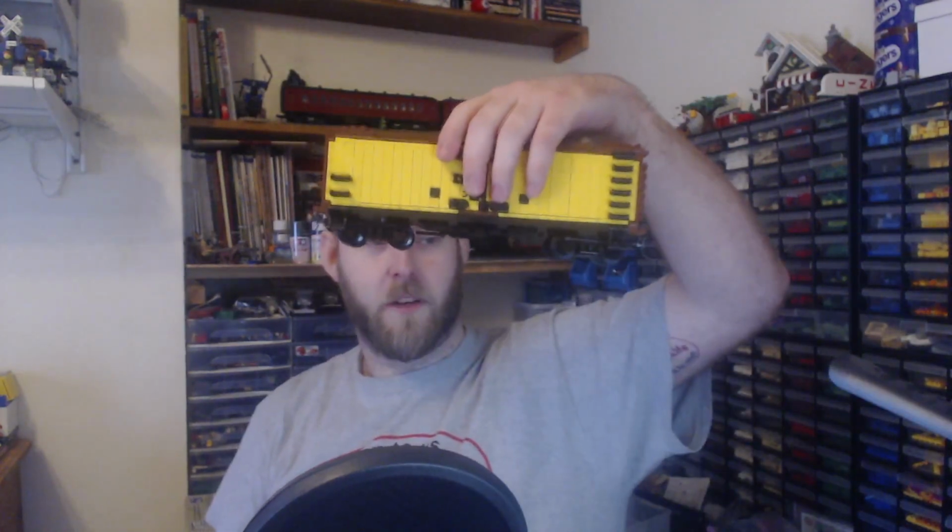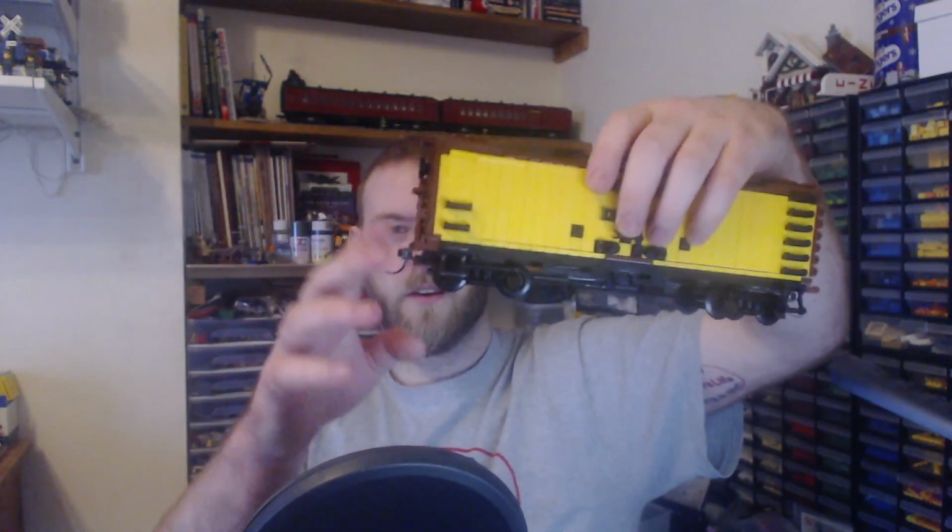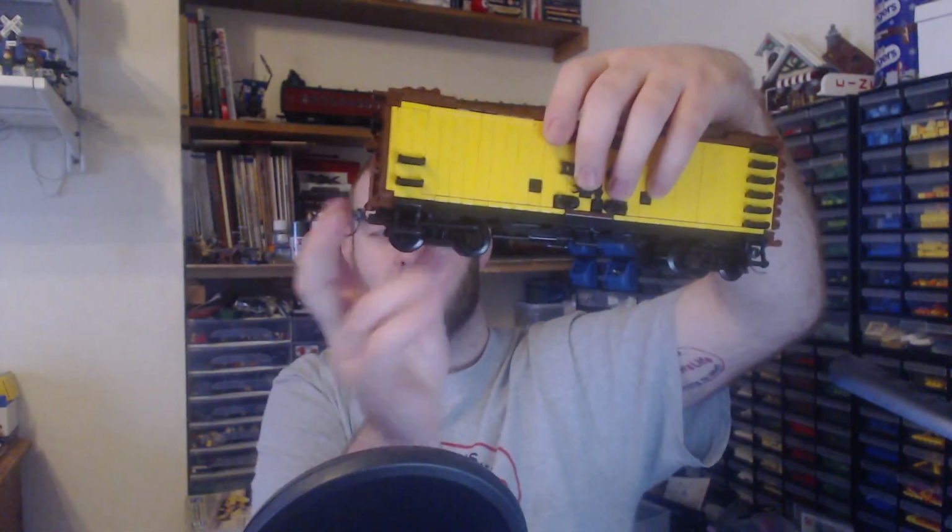And in actual fact, here is a pretty much complete car. You'll have to excuse the headphone cable. But yeah, this is a complete car, except for decals. So it's got all the details on it. It's got your fancy new Brick Model Railroader knuckles on here. So it's a great looking car.